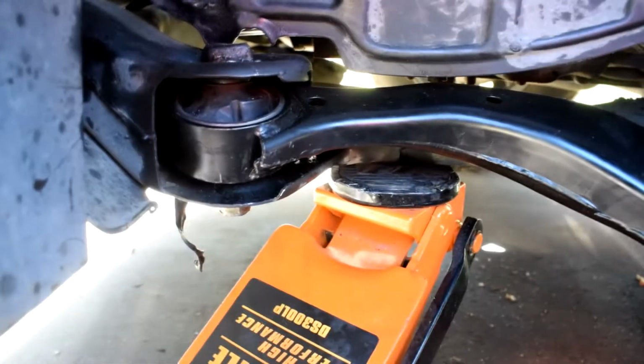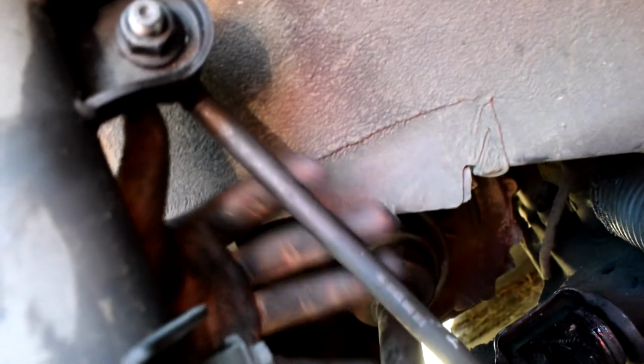So all that's left is tightening the bolts up to spec. And I already replaced this little sway linkage right here. Easy, just two bolts up and down, and just line them up. Two bolts right there, yeah, just line them up, and you're good to go.